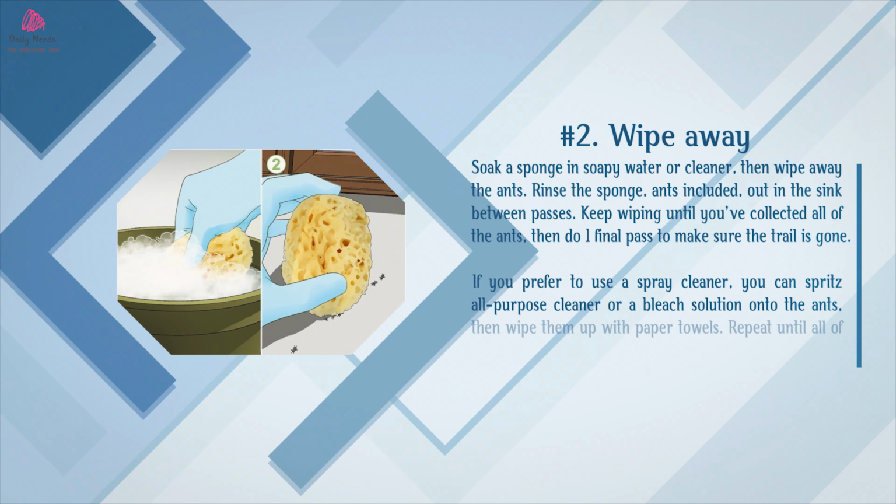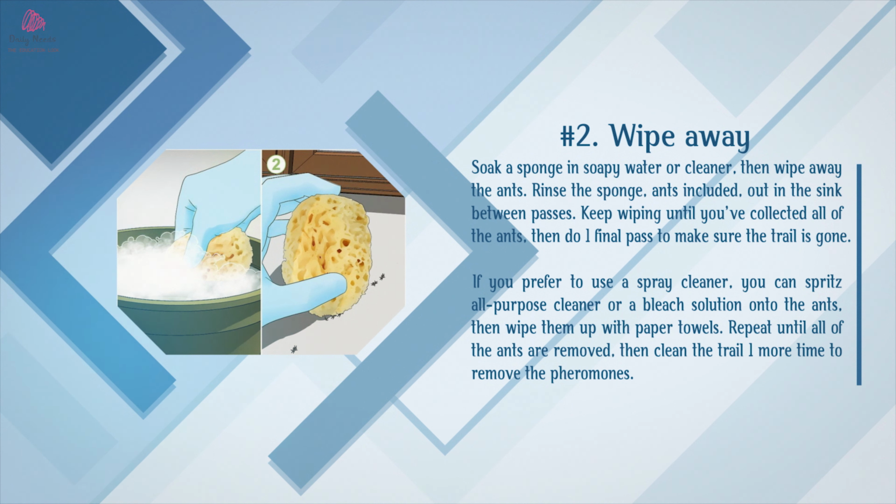Number 2. Wipe away. Soak a sponge in soapy water or cleaner, then wipe away the ants. Rinse the sponge, ants included, out in the sink between passes. Keep wiping until you've collected all of the ants, then do one final pass to make sure the trail is gone. If you prefer to use a spray cleaner, you can spritz all-purpose cleaner or a bleach solution onto the ants, then wipe them up with paper towels. Repeat until all of the ants are removed, then clean the trail one more time to remove the pheromones.